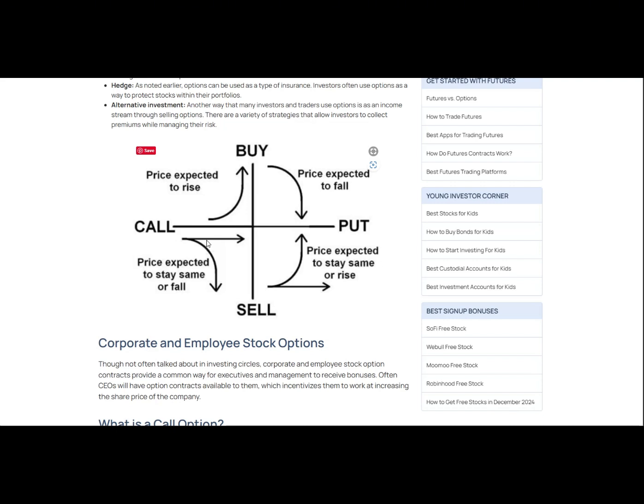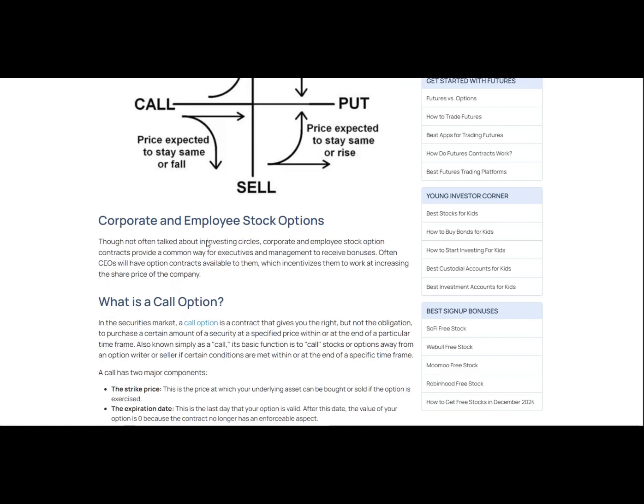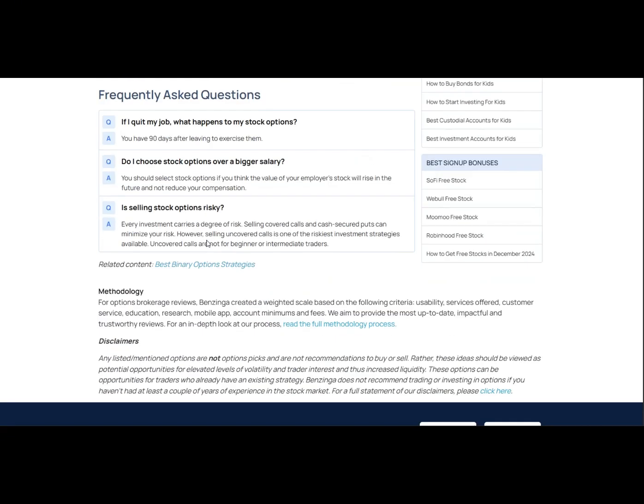So you buy a $100 call, you sell a $100 call. If you buy a $100 put, you sell a $100 put. And that's all we're going to do. We're going to keep it simple. The whole point of this program is to keep it simple, right? Now let's take a look at an example.